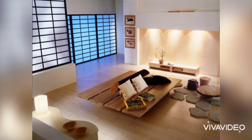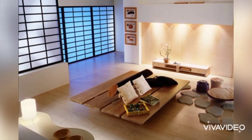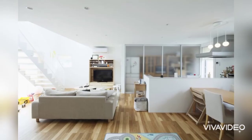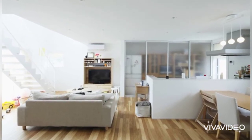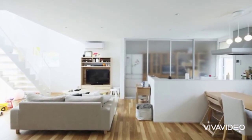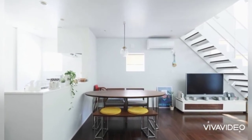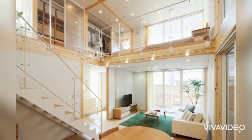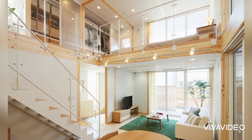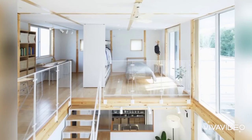When you have only a wooden sofa to fill up your drawing room, you actually need nothing else. If you know how to mix and match it with the rest of the decor, it is one of the best Japanese style interior designs and plans to fill your interior space with serenity.